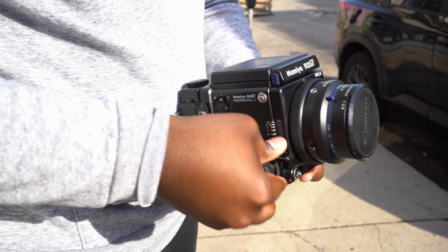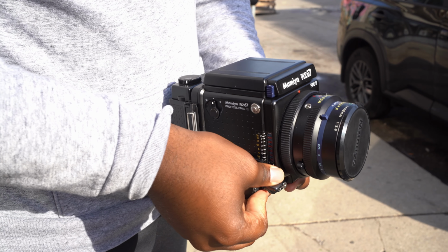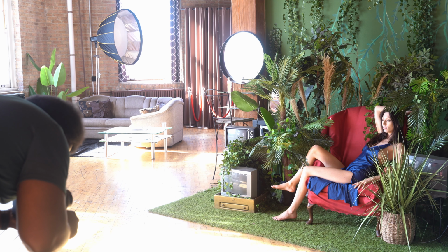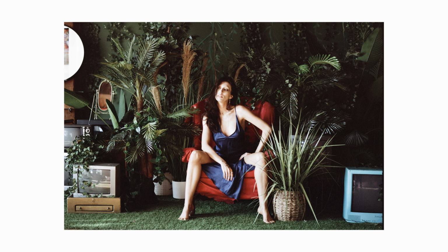Let's start with the good. The reasons people still chase this format even in 2025. The first point we'll touch on is image quality. The resolution you get from medium format is staggering. It's not just the megapixels, it's the feel of the image. You can see the falloff and the focus more subtly. The depth feels more real. The details in the shadows are retained.